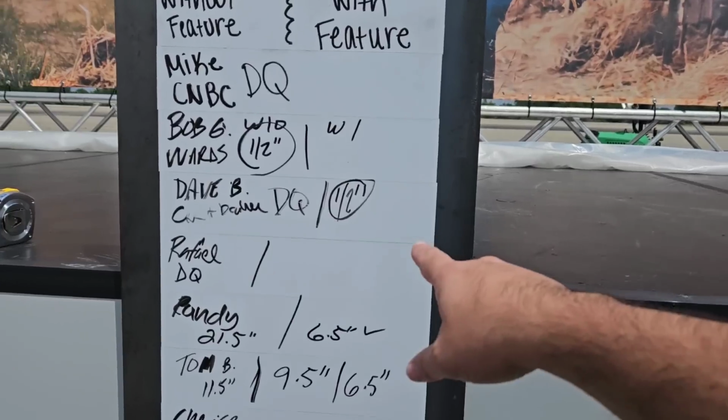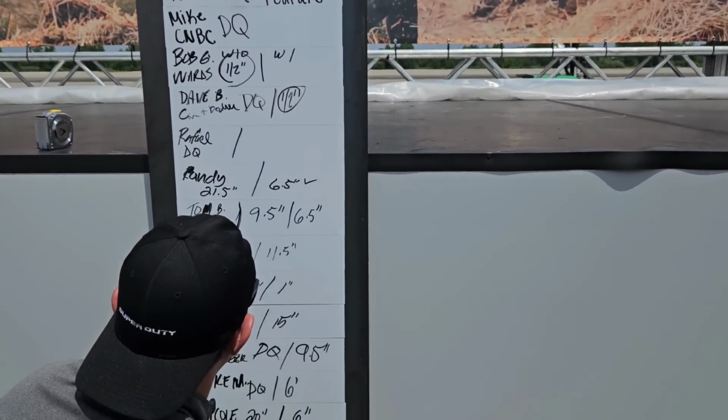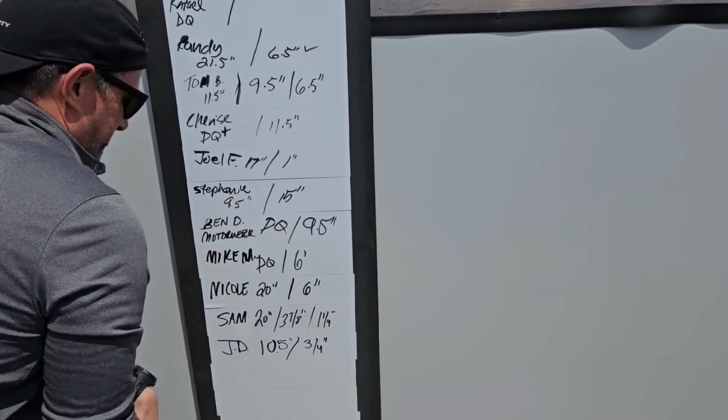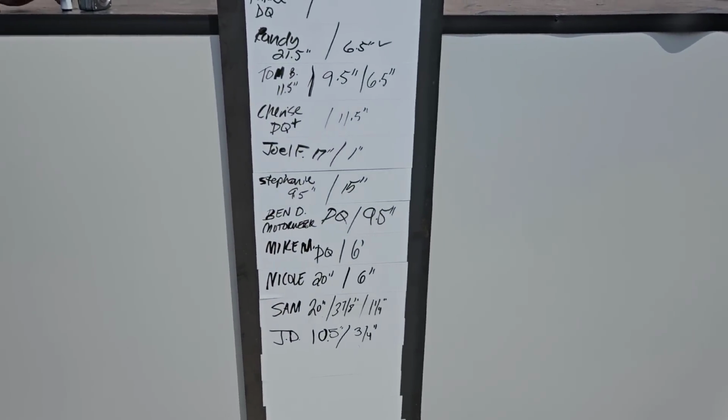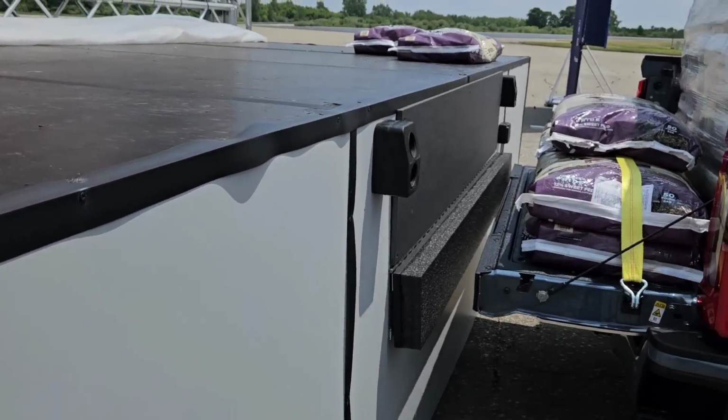Oh man, Dave beat me. Dave beat you by a smidge. 1/4 of an inch. Nice work, though. Nice work. Makes me feel good. It makes me feel bad that I didn't get closer without the camera, but I guess I feel good. But I wasn't completely straight either.